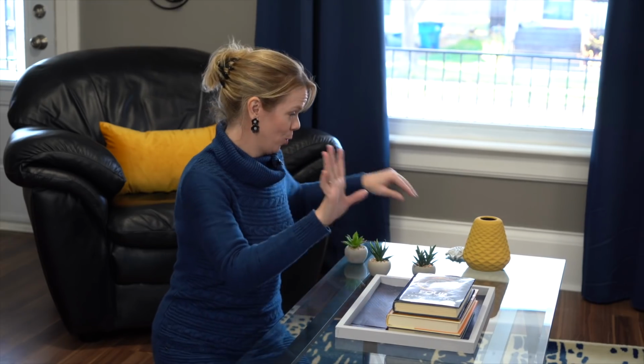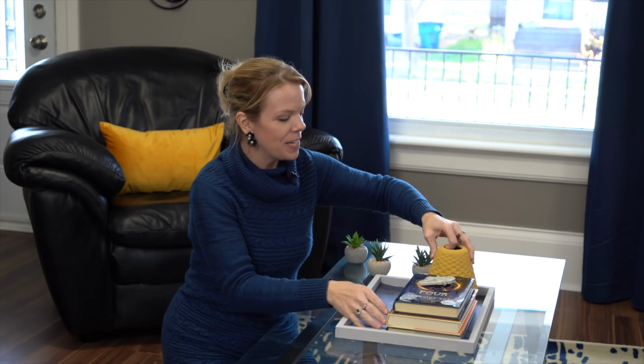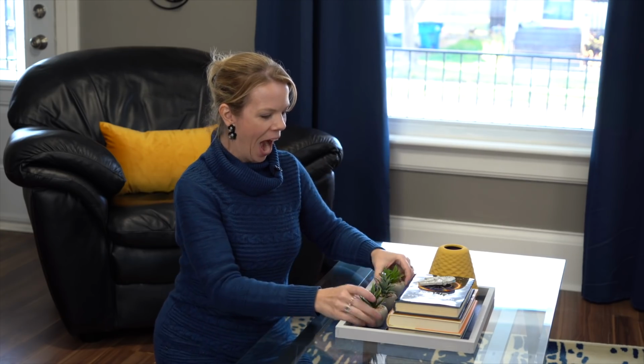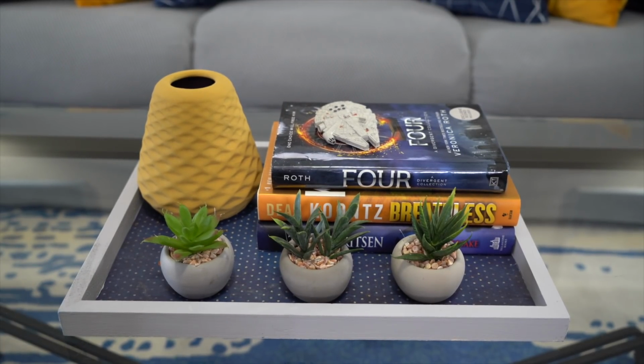So I bought the books only for the color. Don't look at the titles. A little Millennium Falcon. I painted this, a little hint of yellow to go on here, and some dollar store succulents that are definitely fake. Accessories make all the difference. Finishing touches, and then he's coming home.